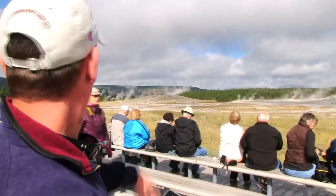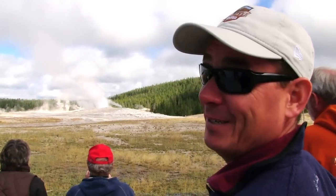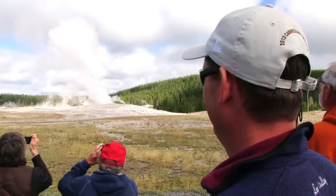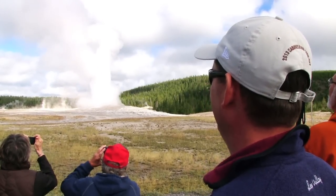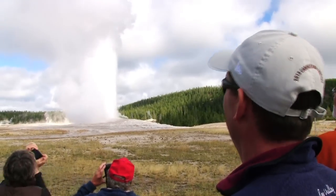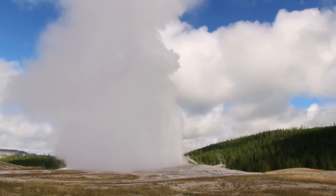You can see out here, there's different mounds all throughout. So we're hoping it's this one right here, real close. Oh, oh, look. Wait for it. Fire hydrant.